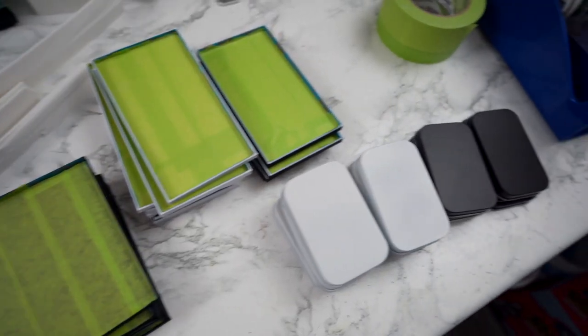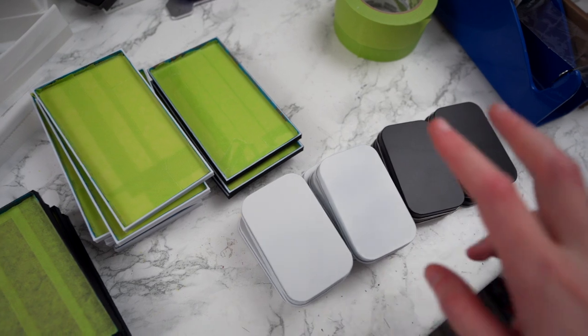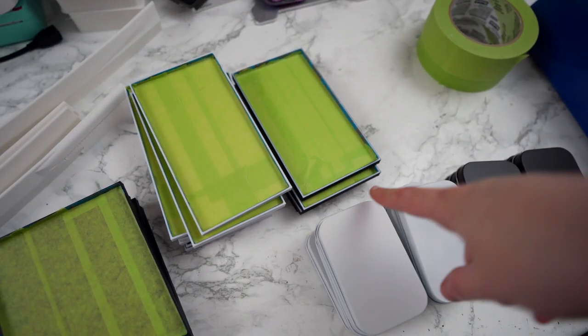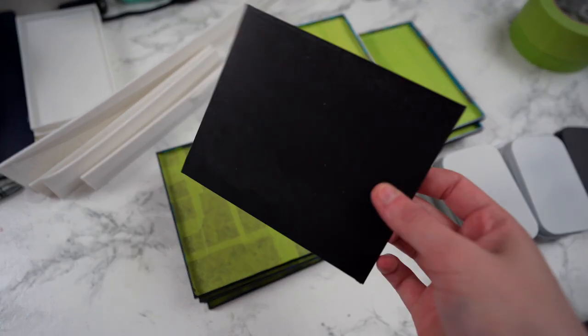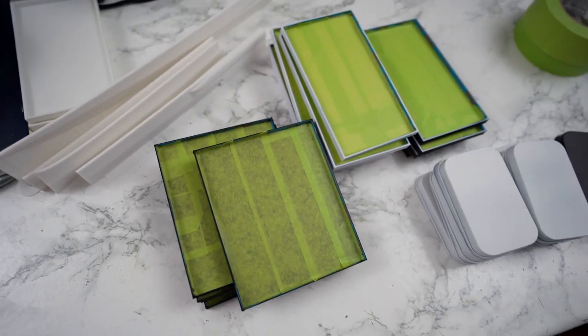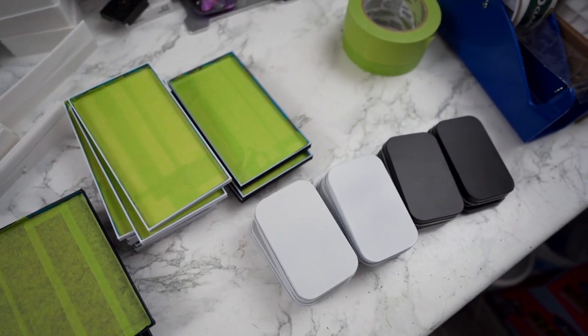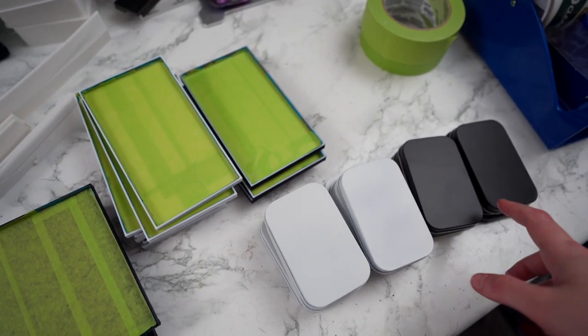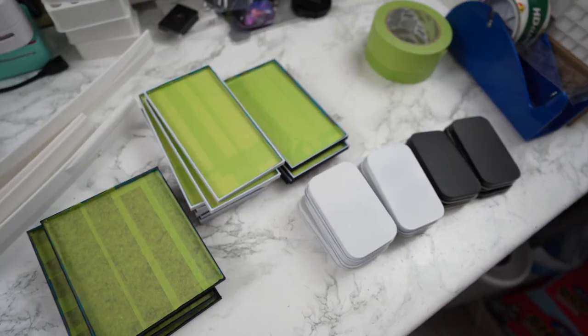So here are all of the taped up lids. We have the black travel palettes, white travel palettes, black palette towers, white palette towers, and then these are the metallic Fine Tech lids. So quite a decent collection here. Generally, if I have a lot of leftover paint, I will grab even more travel palettes, but this is where we're starting for today. The next thing on the agenda is this.